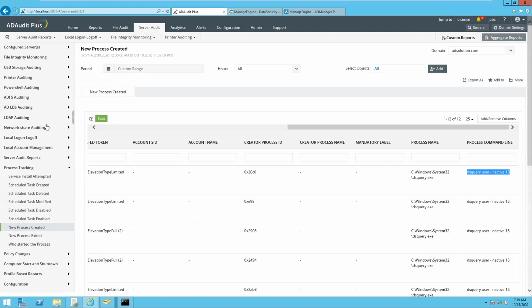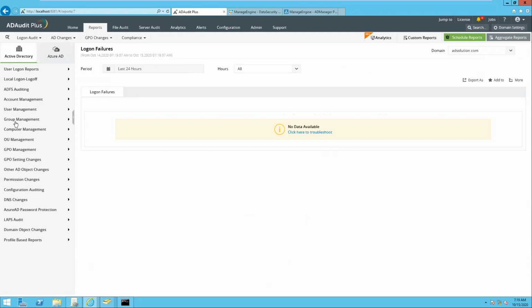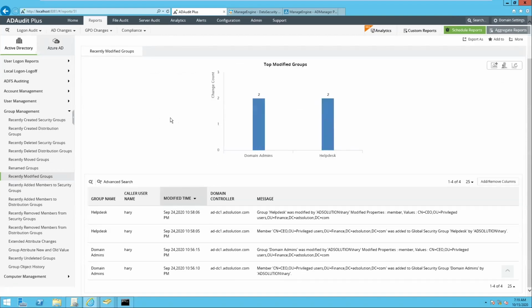So what we have for you all is under reports, group reports, group management, recently modified groups. In a hawk-eye view, it will tell me what has been done, but please do take a look. It tells me the group name help desk, which is just any group, but here is what I want you all to see under the help desk group.